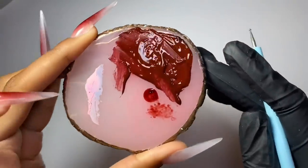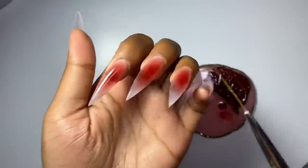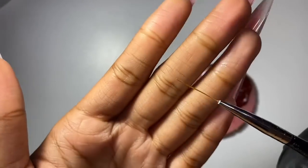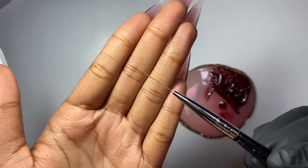Okay, so I think this is a pretty close red. And now I'm gonna take my long nail art brush just to create some of these little bubbles, if that makes sense. But I'm making sure to use a pretty long brush just so that I have that extra stability.